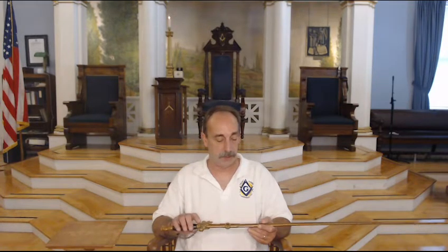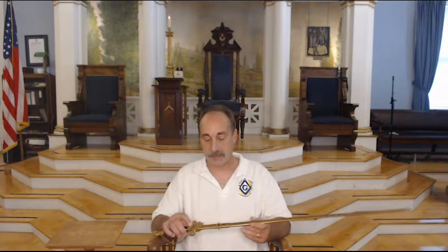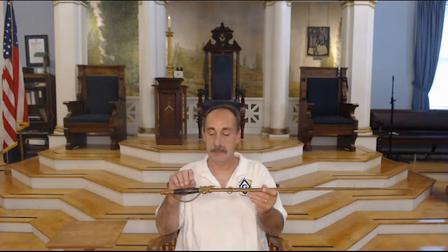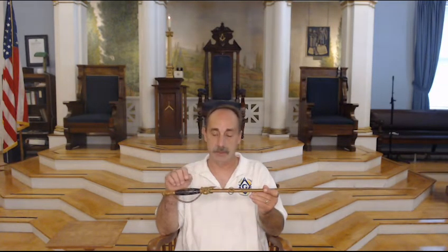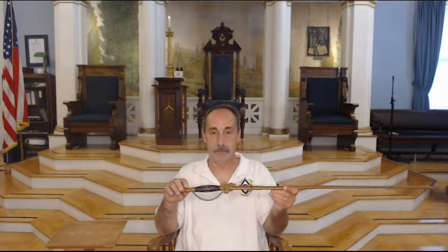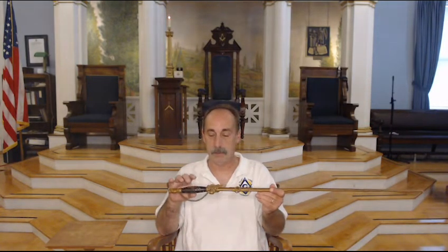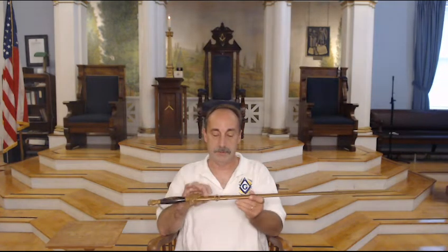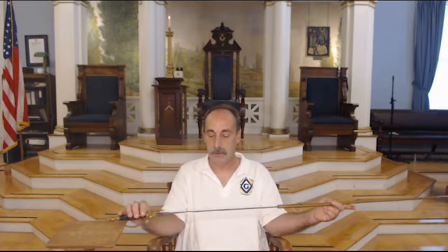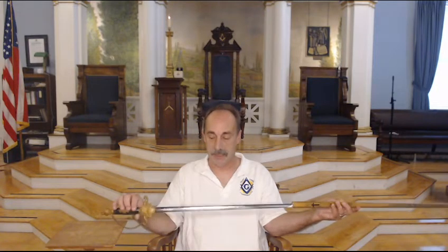Now, this one here pretty much is brass now, but it would have had a gold washing done over the brass in most cases. Each commandery had their own regulations. So they picked out how the hilt would look, the pommel, the handle, the cross on the handle, the scabbard, the decorations on the scabbard. Also, with some, what would be designed on the blade.